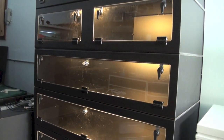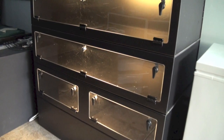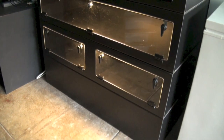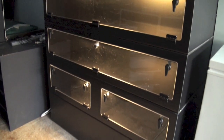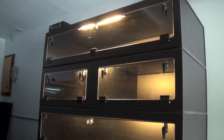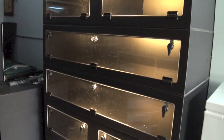Sometimes the garage can have water come in, which is why I usually tend to not have any cages directly on the floor. But I think it's also just nice not to have to lay down on the ground to get to my cages. So yeah, you really can't tell the difference between professional cages and cages you build yourself.